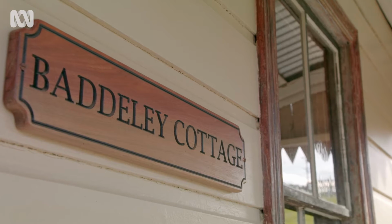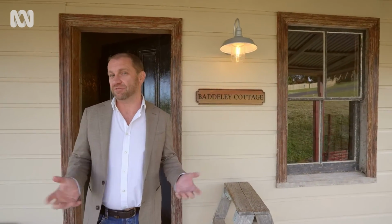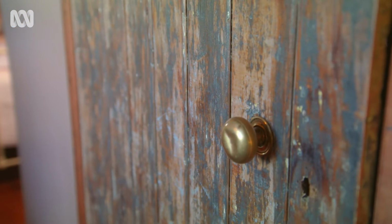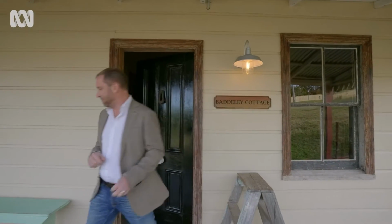Here at Baddeley Cottage in Pambula, Deb and Mike have fully embraced the whole reuse and recycle ethos. They've gone to great lengths to keep as much as they can in the house that was original in the new restoration. Let me show you what I'm talking about.